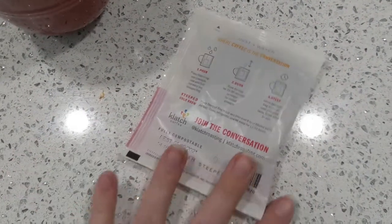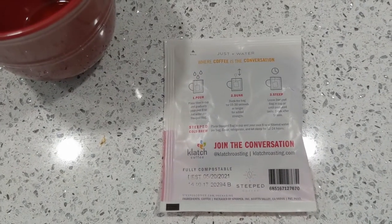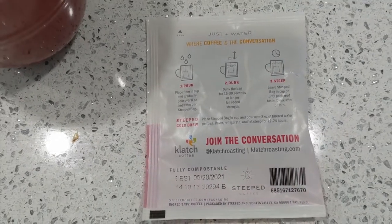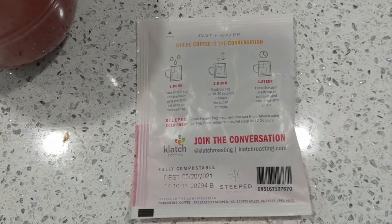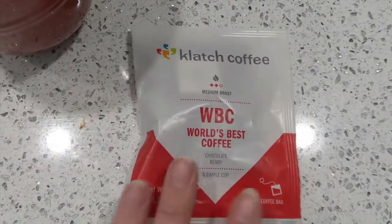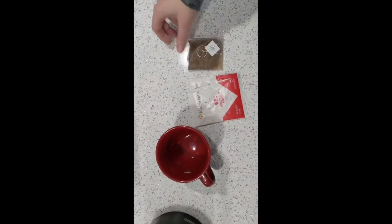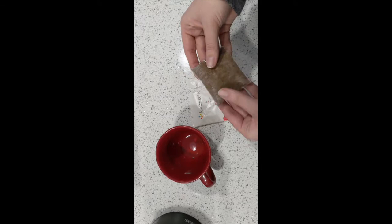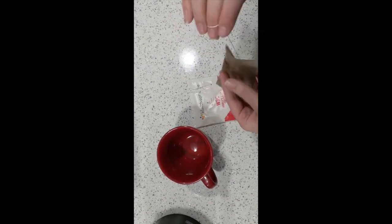Now, what's super unique about Klatch Coffee besides this product is all of their coffee is actually roasted to what they call its peak of flavor. So it doesn't actually have any added flavors. These are just the flavors that are noted to be in the coffee already after it's roasted. As you can see, the coffee bag looks a lot like a tea bag, but it's actually quite a bit bigger and it's full of actual ground coffee.